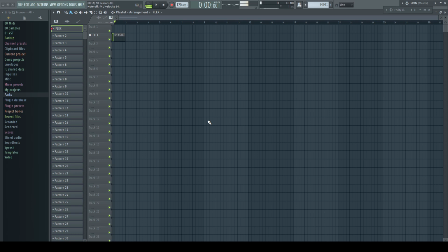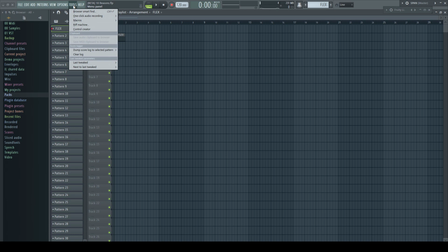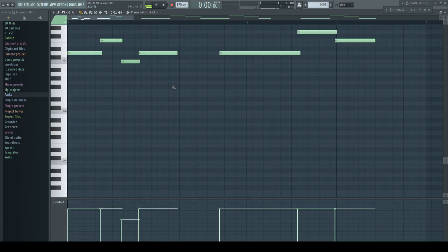As a not trained keyboard player, I would have had hard times playing it the same way again for recording. A simple command saves me all that headache.